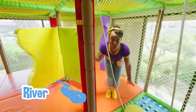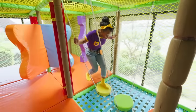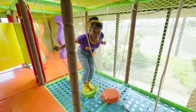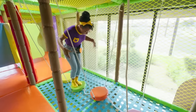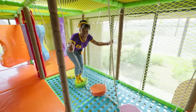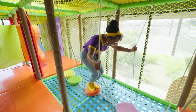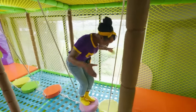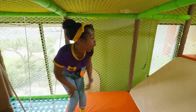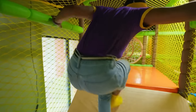Check out this river. I'm going to cross on these stepping stones. Whoa, it's really wobbly. Oh, I'm gonna try to jump on one foot. Ready, set, oh, splash! And splash! Whoa, I made it all the way to the other side. Wow, look at this. Whoa, this is really steep.